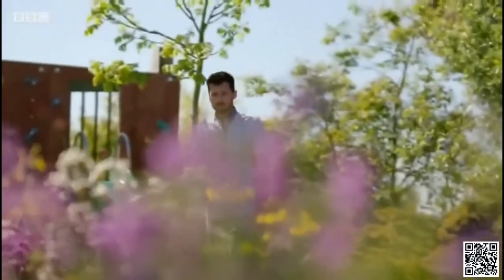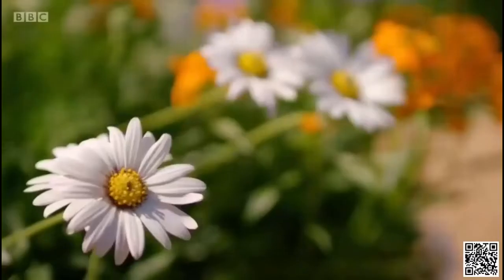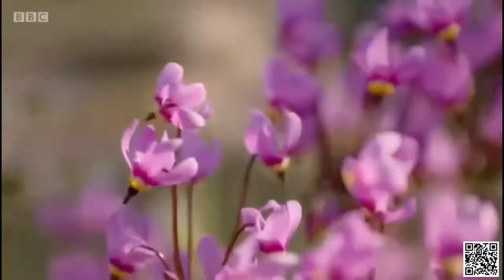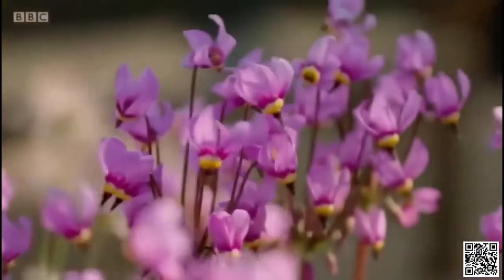I love alpines. It's like candy. You just look in and it's a pick and mix of colour, foliage, textures. A lot of people ask what an alpine actually is. Its original heritage is when you look at a mountainscape and you can see the tree line just finishing. Above that tree line, that's your classic alpine.